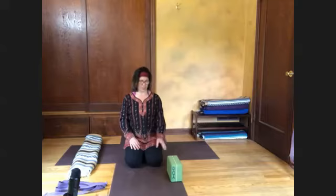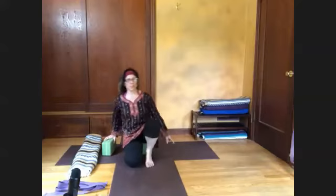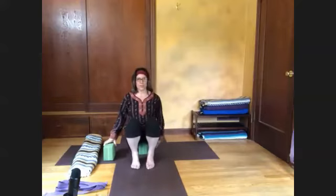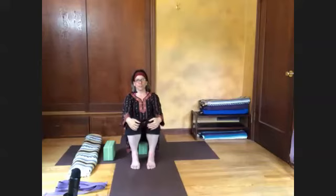And then I'm going to ask you to take your feet out from kneeling. So step 1 foot forward, step the other foot forward. So now you're not really squatting because we're sitting on the block, but now you have a little bit more weight. When you go backwards with the tailbone, whoa, you're right there on the sacrum, right?